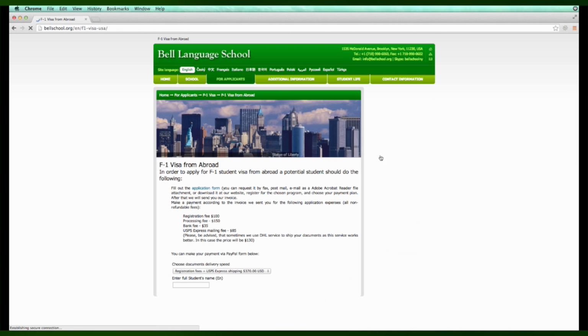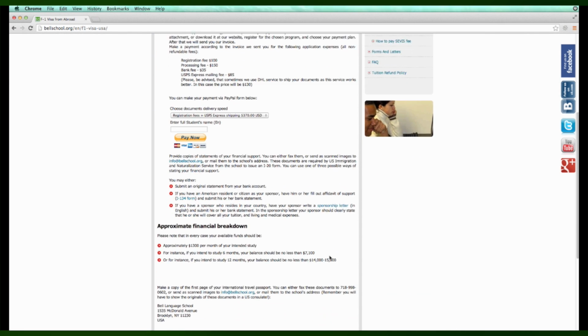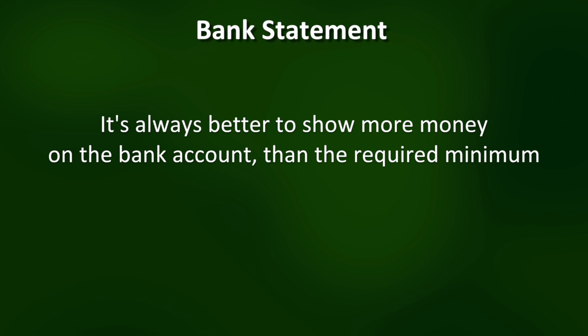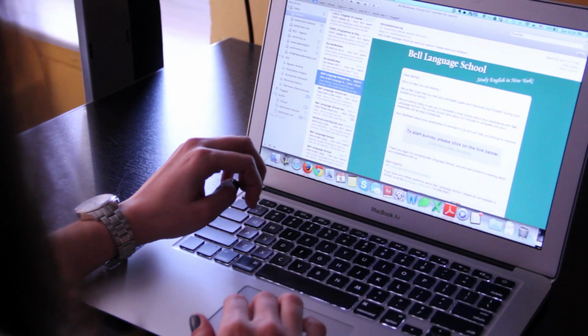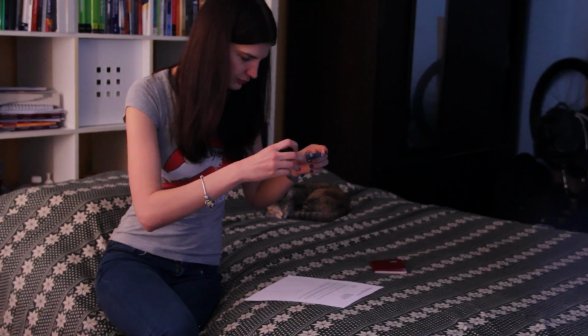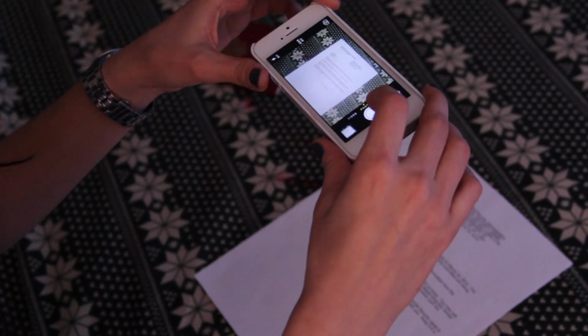There you will find a table showing a minimum amount of money that needs to be presented on the bank statement. Remember, it is always much better to show more money than the required minimum. After scanning the documents, please email them to us as JPEG or PDF files at info@bellschool.org. You may also take pictures of your documents with your camera and send them as attachments.